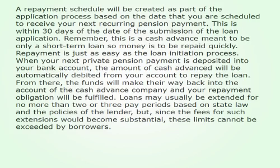Repayment is just as easy as the loan initiation process. When your next private pension payment is deposited into your bank account, the amount of cash advanced will be automatically debited from your account to repay the loan. From there, the funds will make their way back into the account of the cash advance company and your repayment obligation will be fulfilled. Loans may usually be extended for no more than 2 or 3 pay periods based on state law and the policies of the lender, but, since the fees for such extensions would become substantial, these limits cannot be exceeded by borrowers.